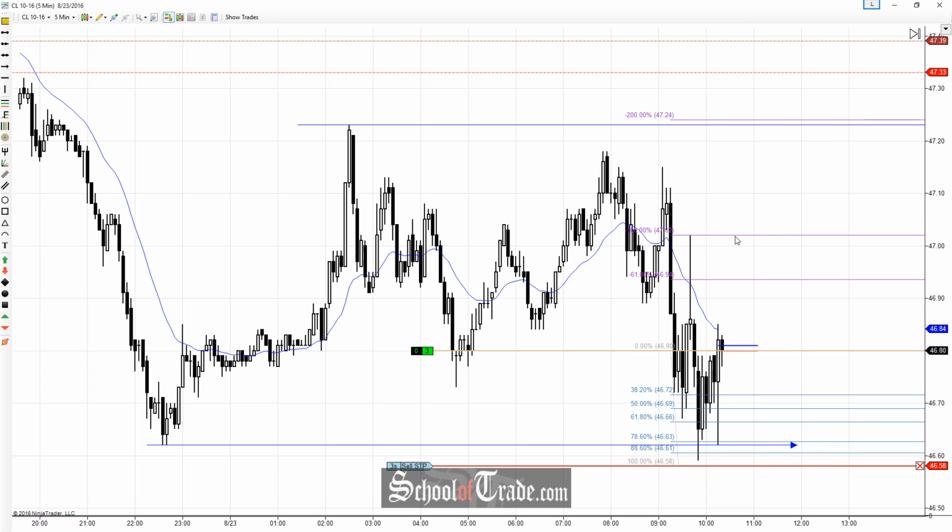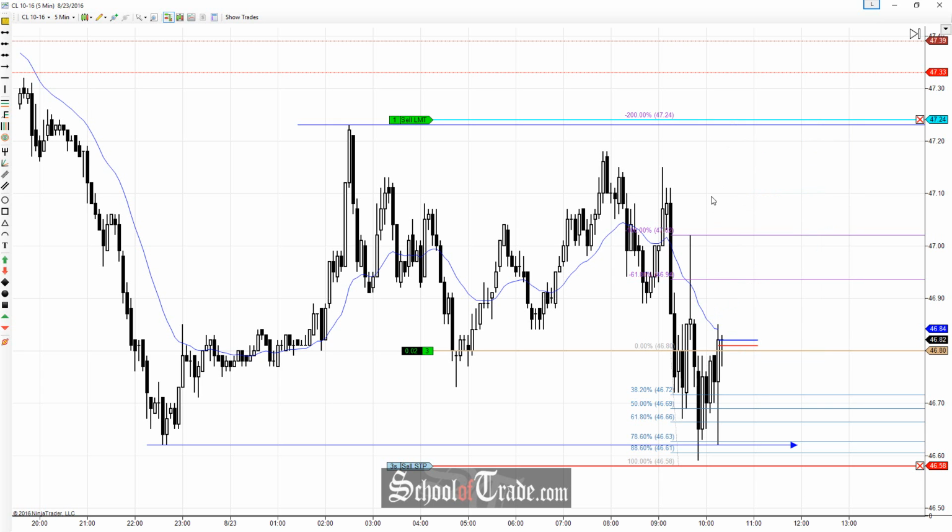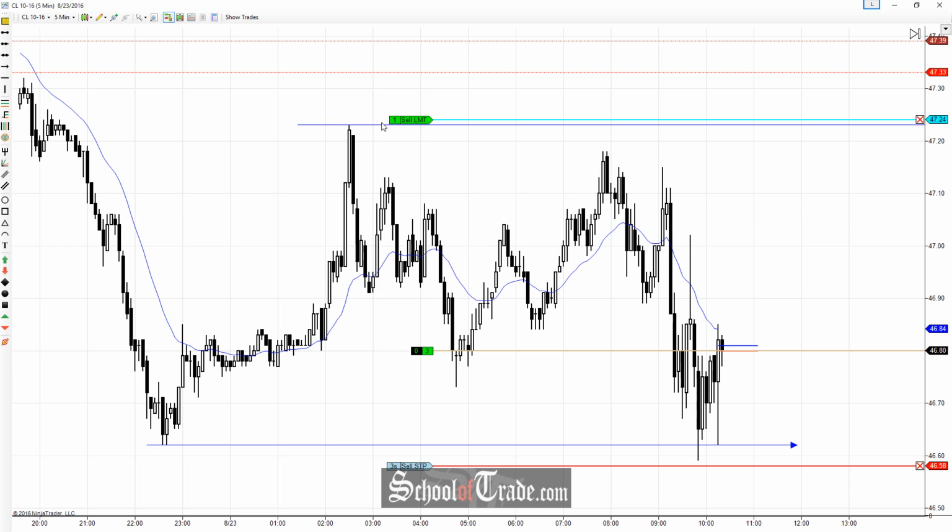But again, we just talked about probability. Mathematically speaking, it doesn't make sense to go for a 1-to-1 in this type of trade. It just long-term doesn't really fit that well. So instead, we need to go for a 2-to-1, which is back towards those range highs. Well, how coincidental, right? I think a lot of buyers are probably thinking the same thing. So our objective is going to be at 47.24.